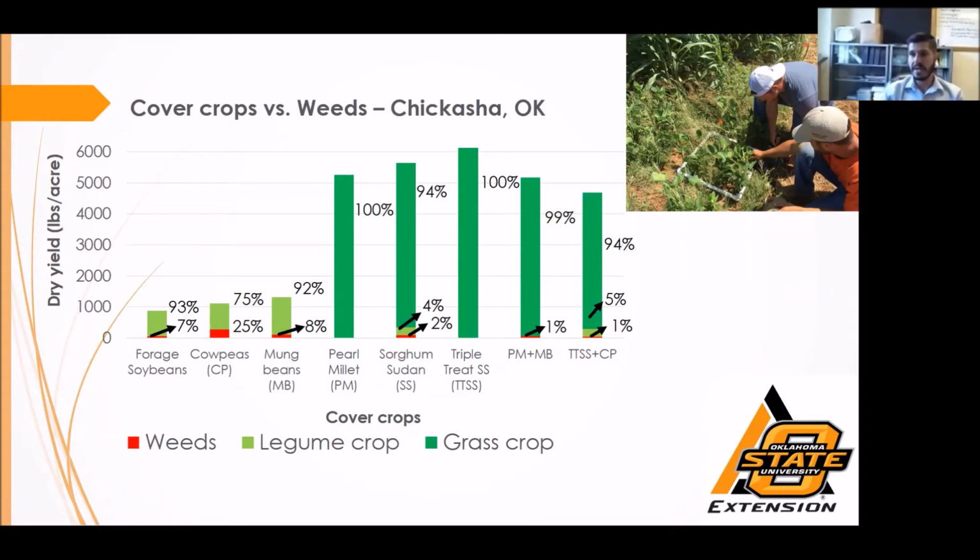Now, what's great is what the mixes and also the grasses did. You can see that we really have good control of those weeds. So what I'm trying to show so far is that, yes, cover crops can control weeds, can help us decrease weeds in our fields. Yes, but not all the time.